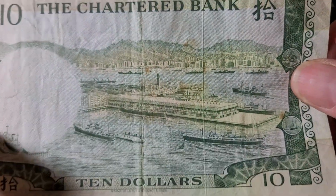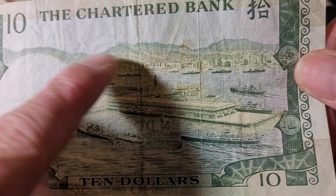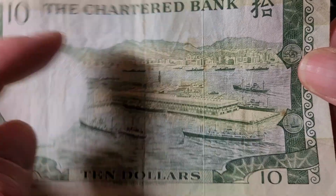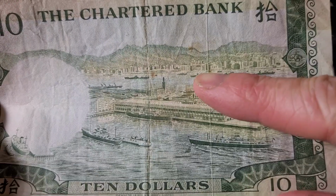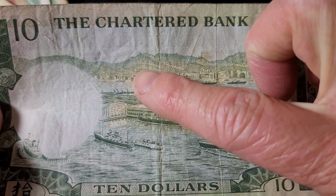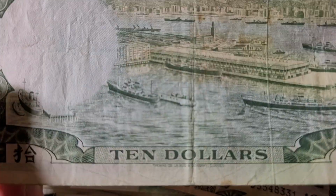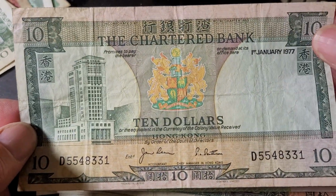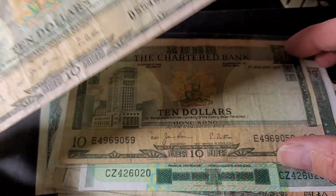And on the back, so this is Hong Kong Island, and the back has the mountains, because Kowloon doesn't have mountain peaks near the waterfront. And this is the Kowloon Ferry. And here we have the clock tower that's still there. This is all built up now. And this has large buildings, so you really can't see the mountains anymore. That's quite nice. This is printed by Thomas De La Rue. And here we have a 77, so last year with this date.